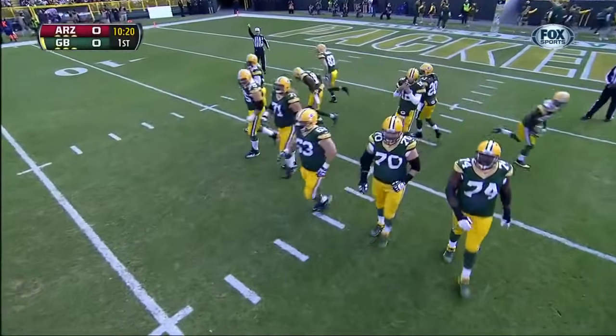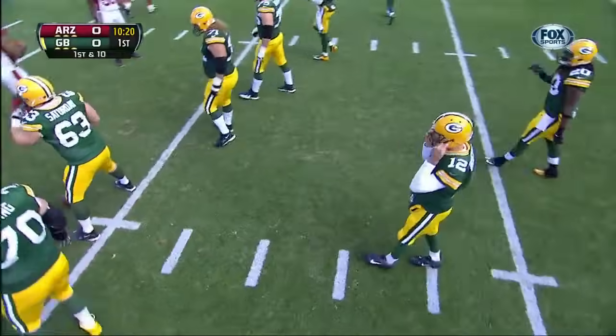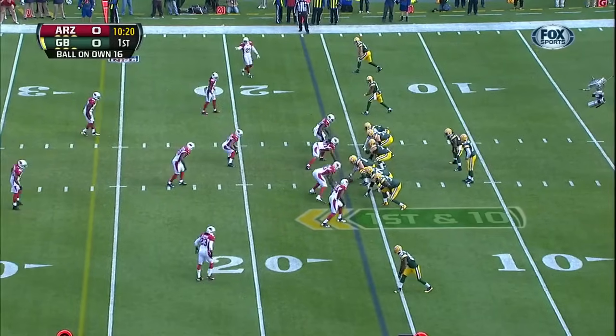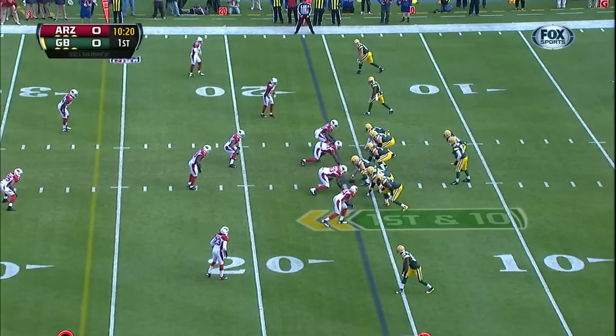Leftover pumpkins from Halloween. Cornell! From the 16, you carve pumpkins this year, Troy, you and the girls? Absolutely. Okay. First down for the Packers.